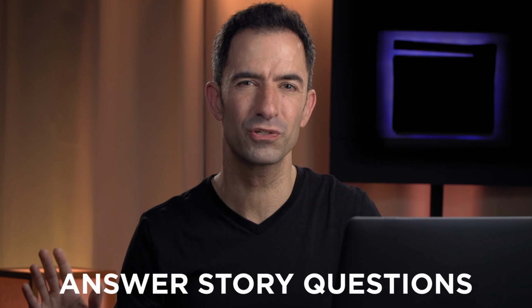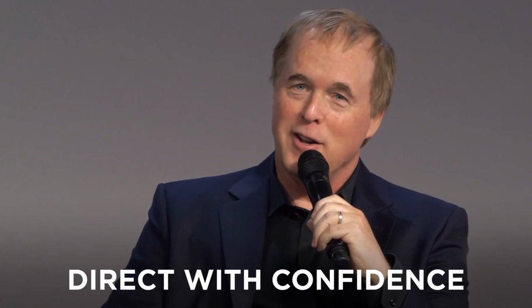So they call in filmmaker Chris McQuarrie, who comes in as an undercover writer. They answer the questions, work out the story structure and loose ends, and then all of a sudden, Brad Bird can direct with confidence and excitement for where this movie needs to go. So if you're in a situation like Brad Bird, pause to clear the deck, answer all those questions, and you can direct with confidence.